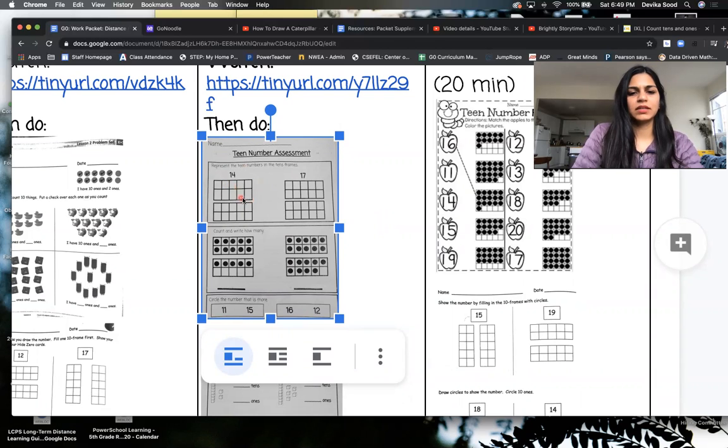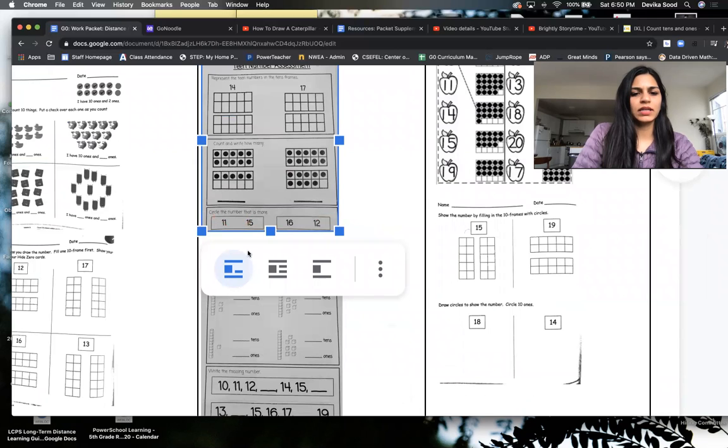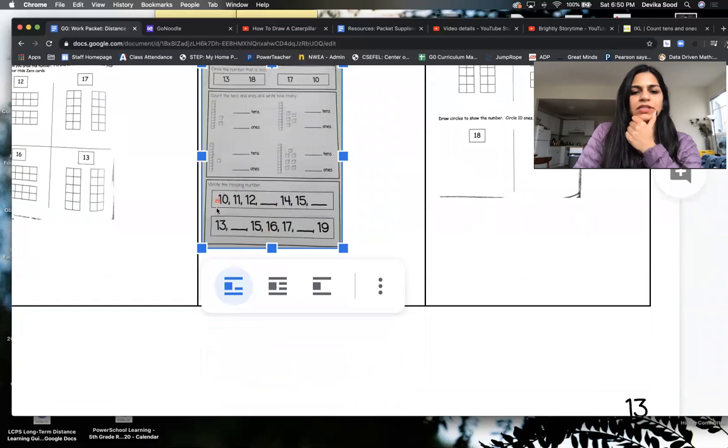They're going to draw 14 dots, draw 17 dots. They're going to count how many dots there are and write the teen number. They're going to circle which number is more, 11 or 15, which number is more, 16 or 12. The next page, they will write how many tens and ones, just like the IXL lesson, how many tens and ones there are for this number. And this one, they will write the missing number, starting with 10, 11, 12, what goes between 12 and 14, what goes after 15.